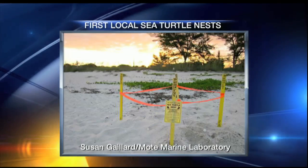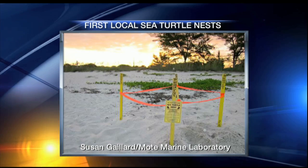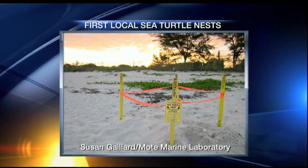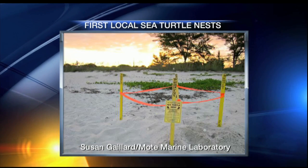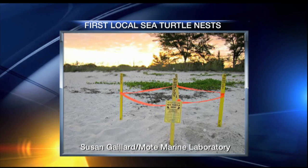Mote Marine Lab's Sea Turtle Patrol discovered two nests, one on the Sarasota County side of Lido Key, the other on the Manatee County half of the key. The group includes a team of scientists, interns, and 300 volunteers who monitor nesting activity on our area beaches every day of sea turtle nesting season, which officially runs from May 1st to October 31st. But obviously, the turtles don't wait for the calendar.